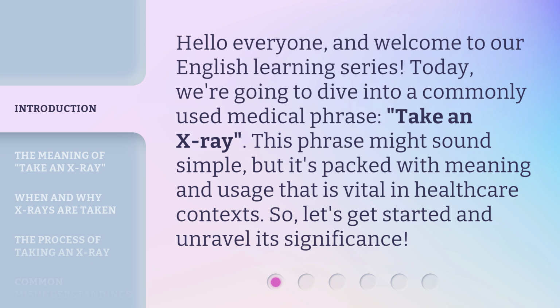Today, we're going to dive into a commonly used medical phrase, take an X-ray. This phrase might sound simple, but it's packed with meaning and usage that is vital in healthcare contexts. So, let's get started and unravel its significance.